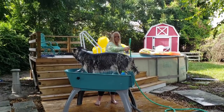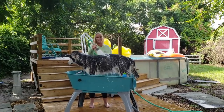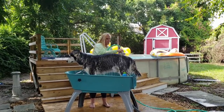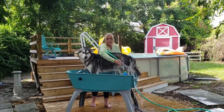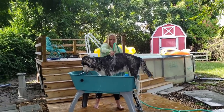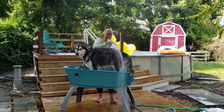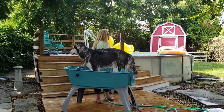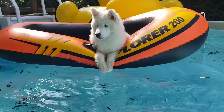Look, behind you. I'm surprised she wasn't in there sooner, to be honest with you. Look at how well this works. I love that. This is really, really nice. Oh my goodness. You gotta go get her toes in the water. What are you doing, Monroe?